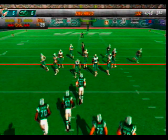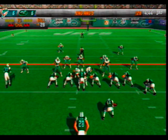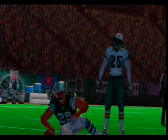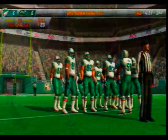It's second down and five to go. The Dolphins come out in a 4-3. Little misdirection. Number 59 comes up to make the play. At the 23-yard line, Slater takes the handoff on the counter, picking up five.